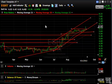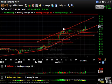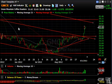Swing trade EGHT had a stellar day, up 6% or 36 cents to close at the high for the day, going away on nearly 2 million shares traded, 1.9 million. But more importantly, the consolidation of the last several weeks was taken out, and our swing trade's on its way. I'm raising my target now to about 7.25. Let's call it 7.25 coming up, and then beyond that, we're looking at 8.25.